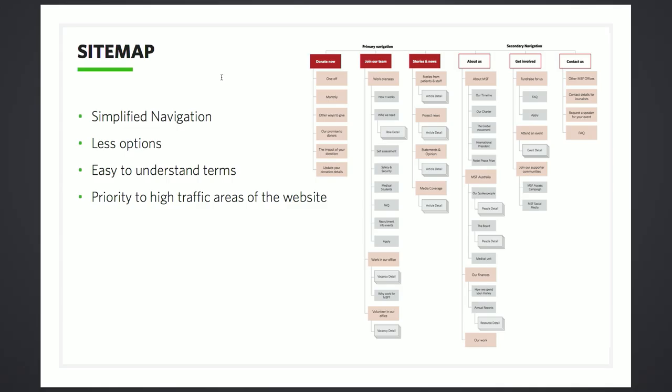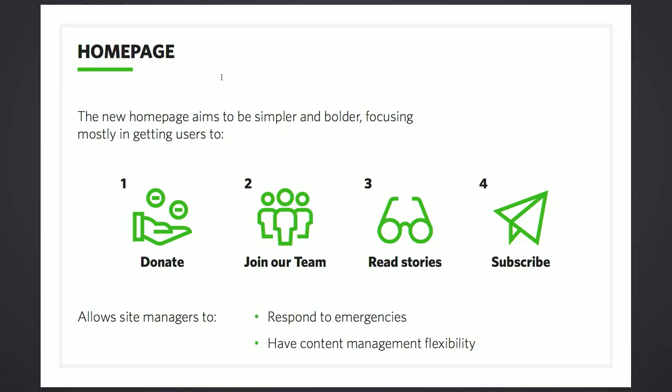So what we came up with is a very simplified navigation. We have quite a few fewer options, with way easier to understand terms, like join our team and donate and stories and news, rather than field workers and things that people really don't know what they mean. And we start prioritizing high traffic areas of the website based on the data that we are analyzing. So the homepage tried to be bolder and simpler, focusing users on basically the two main goals, donations and join our team, and then the two secondary goals, read stories and subscriptions.